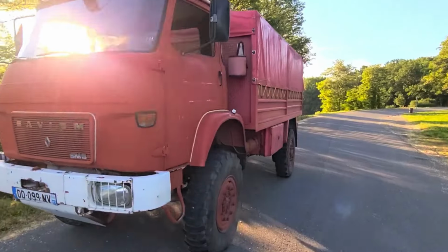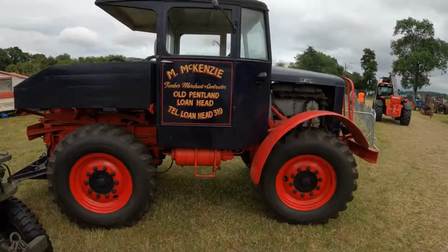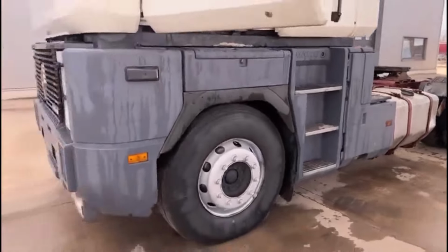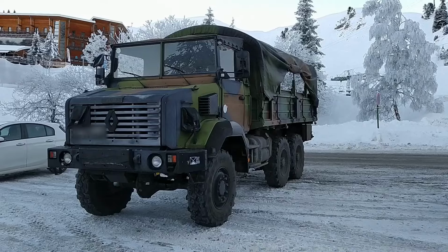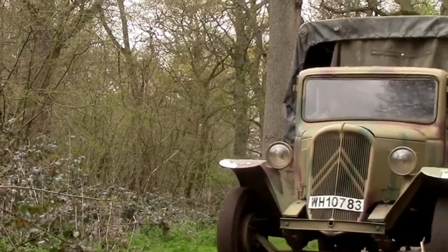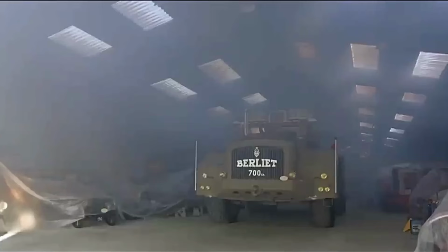You're about to discover the rarest French semi-trucks ever made. And trust me, some of these trucks are so rare, you probably didn't know they even existed. Stay tuned, because these are more than just trucks. They're pieces of history that shape the road in ways you wouldn't expect. Let's jump right in. Number 1.